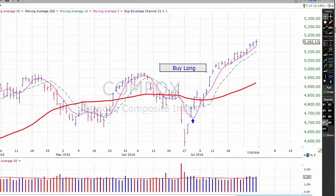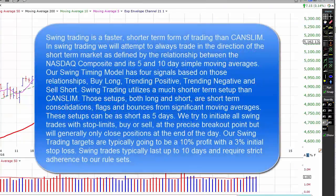Okay, let's talk a little about swing trading. Swing trading is a faster and shorter term form of trading than CAN SLIM. In swing trading, we'll attempt to always trade in the direction of the short-term market as defined by the relationship between the Nasdaq Composite and its 5 and 10-day simple moving averages. Our swing timing model has 4 signals based on those relationships: buy long, trending positive, trending negative, and sell short. Swing trading utilizes a much shorter term setup than CAN SLIM.